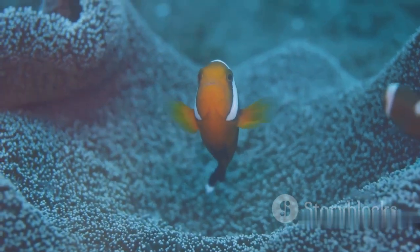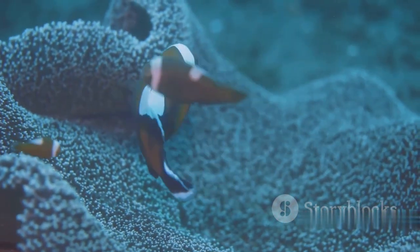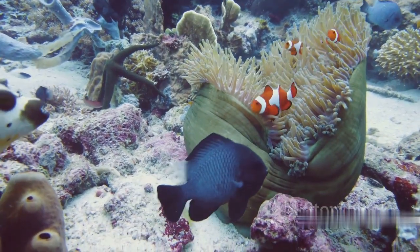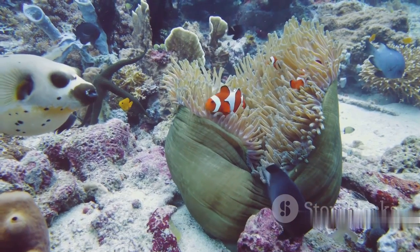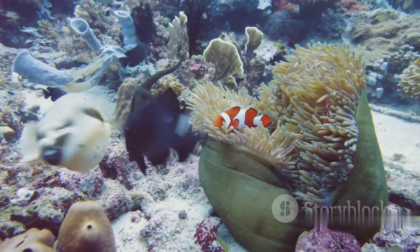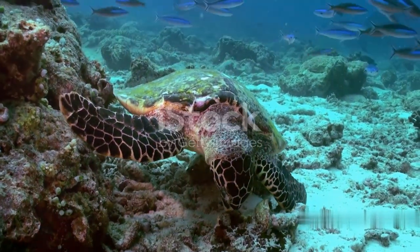Imagine a place where around 1,500 species of fish dart in and out of the coral structures, each with their unique patterns and colors. From the clownfish, with its distinctive orange and white stripes, to the majestic manta rays gliding effortlessly through the water, the Great Barrier Reef is a bustling aquatic metropolis. But it's not just about the fish.